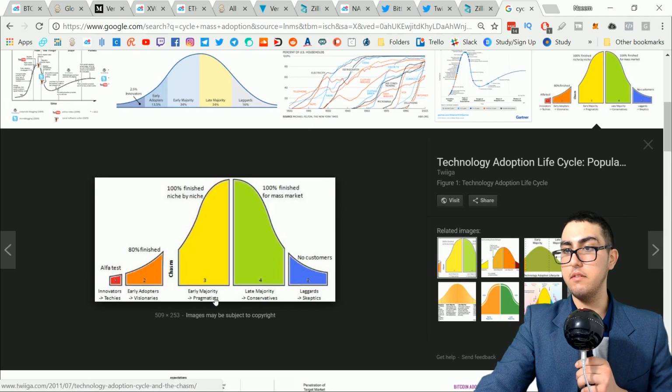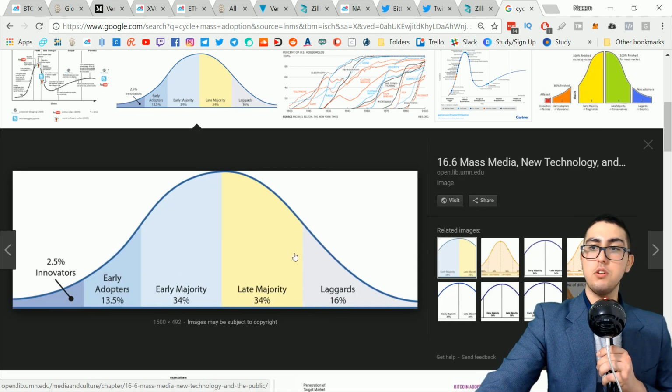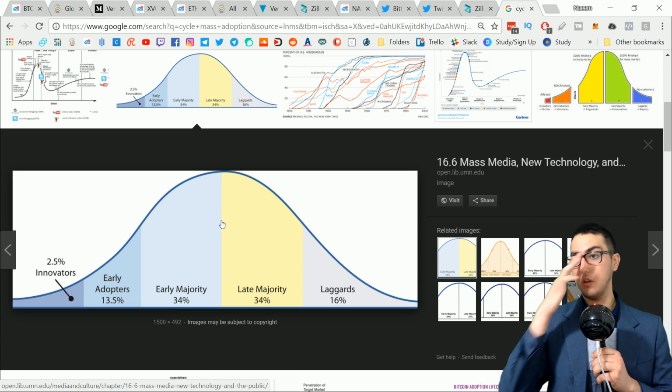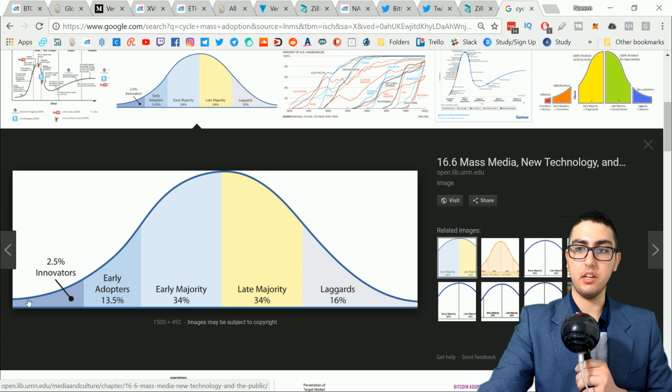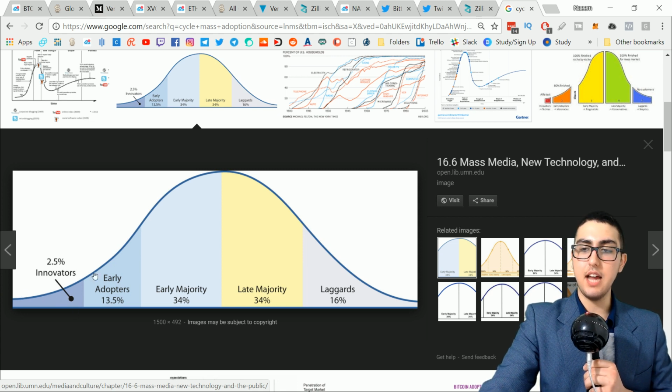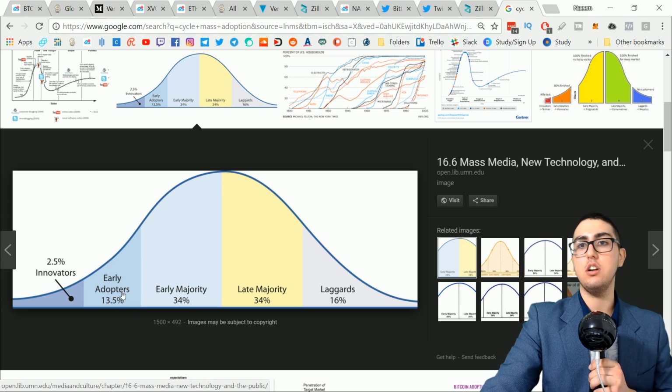Here's a better depiction of that. Early majority and late majority is where we'll see the most exuberance. So innovators, we've got Vitalik Buterin, Roger Ver, early contributors of Bitcoin, early adopters. This is our phase. This is where we saw a little bit of that 20,000 run up. We saw all of these new projects, ICOs, things of that nature, new conferences, stuff like that coming out.